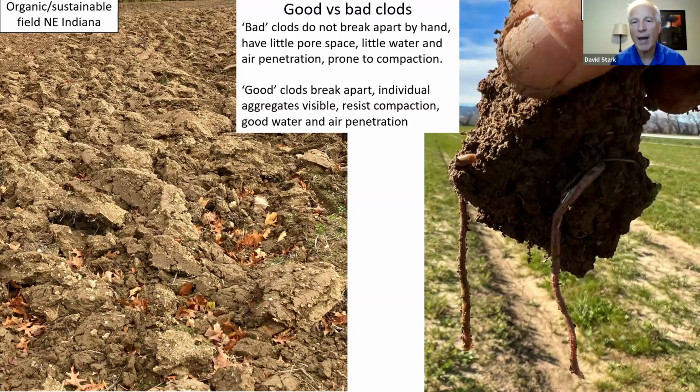Compare it to what's on the right. That's a good clod. This actually came from a customer who was showing off earthworms, but look at where the sun is hitting that.